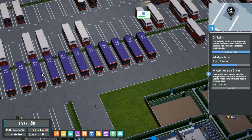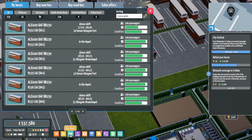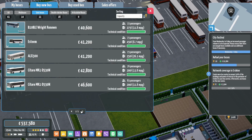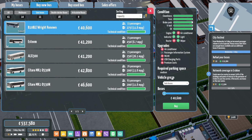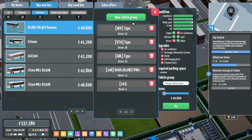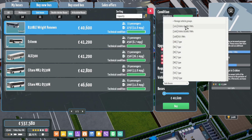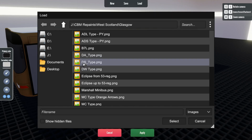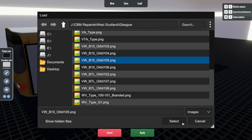So those are the 12 for that, and then we're going to have 14 for the 105. So let's buy another set of 10, and also all of the Orbit vehicles will have PISs as standard. Orbit, B10BLE, BWs, there we go. Import repaint, and this one is the Orbit 105.